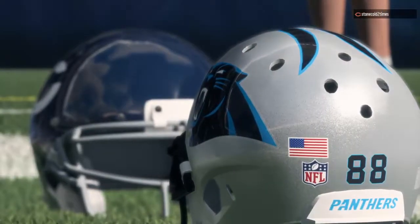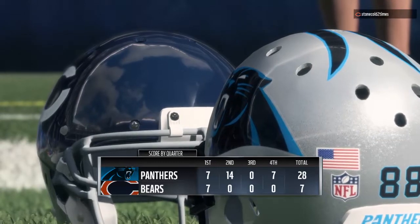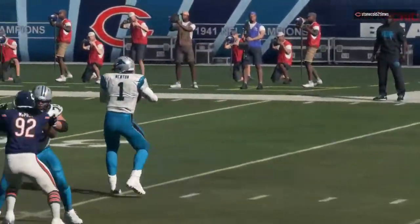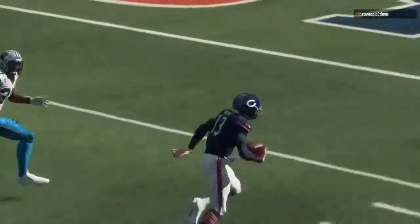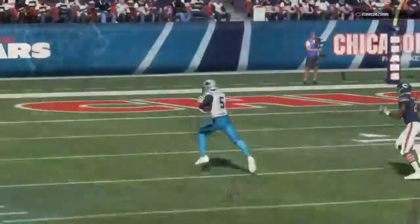So for Carolina, they remain one of the hottest teams out there as the win moves them to 6-1. And they'll get another road date next week as their opponents will be the Tampa Bay Buccaneers. Meanwhile, for Chicago, the loss drops them back to 4-3 so far. And they'll try to turn things around next week as they have a matchup in New Orleans against the Saints.